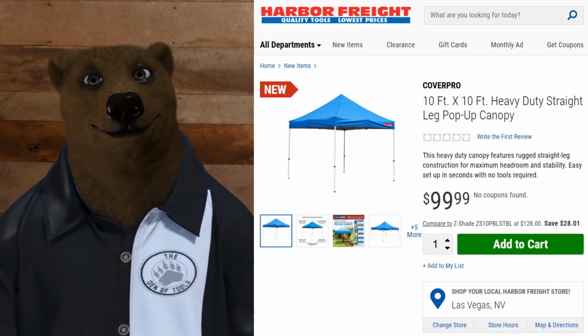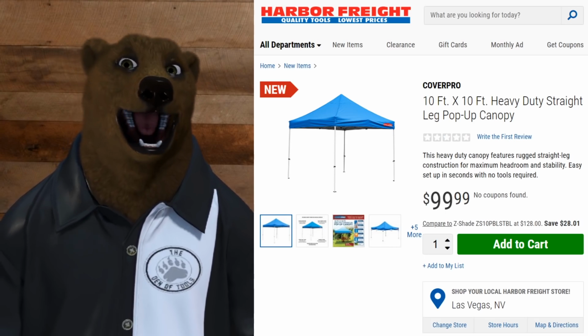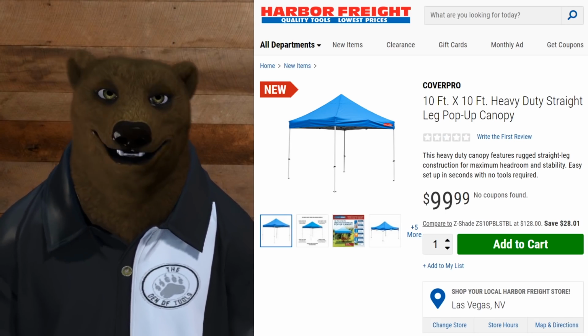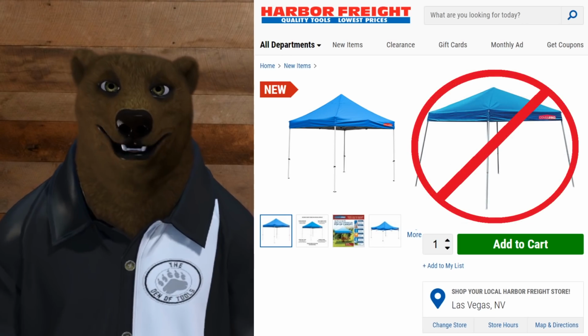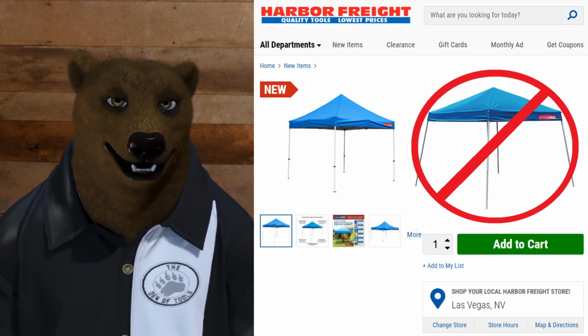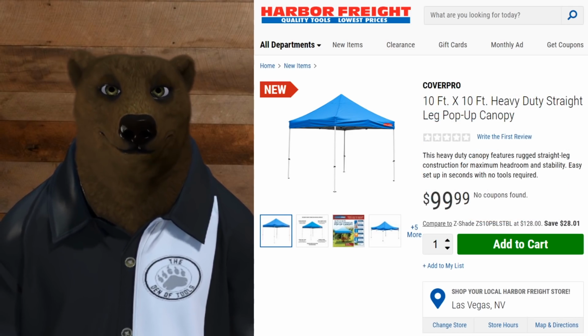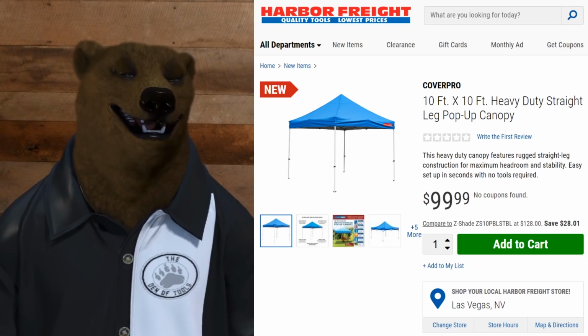Cover Pro 10 foot by 10 foot heavy duty straight leg pop up canopy. Oh, thank goodness, and I'm not being sarcastic here. I hate the slant leg canopies, and for the longest time, that's all Harbor Freight sold, and they were just junky throwaway. This looks to be the Harbor Freight equivalent to an Easy Up.